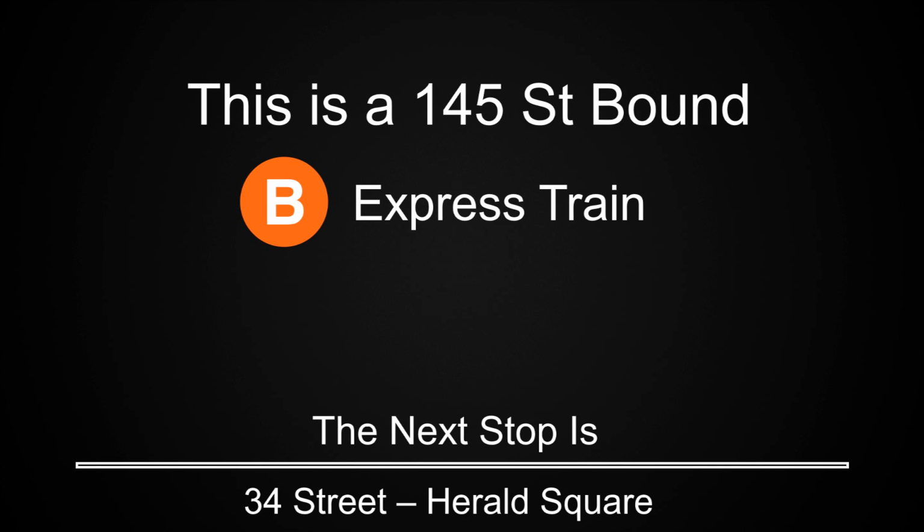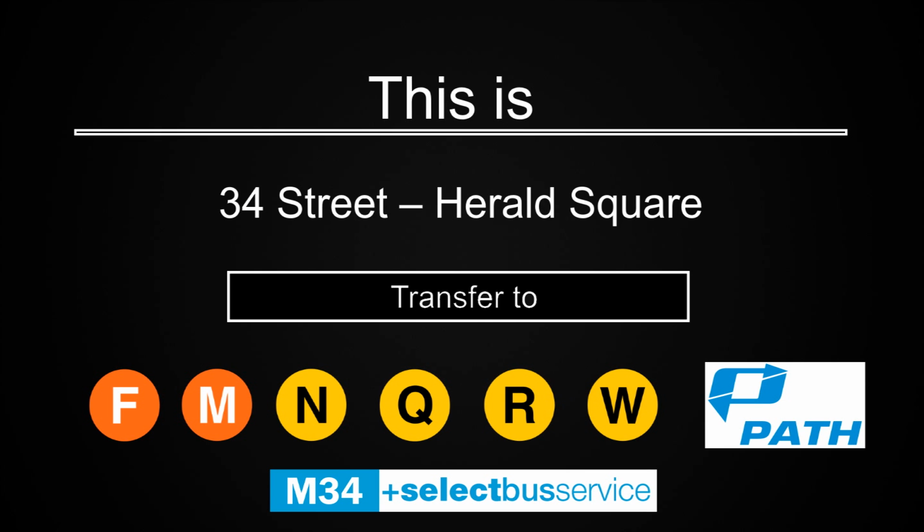This is a 145th Street bound B Express train. The next stop is 34th Street, Herald Square. This is 34th Street, Herald Square. Transfer is available to the F, M, N, Q, R, and W trains.